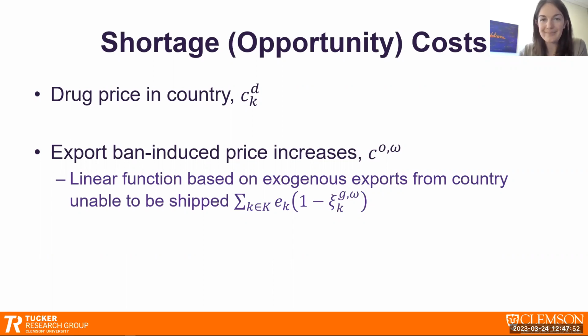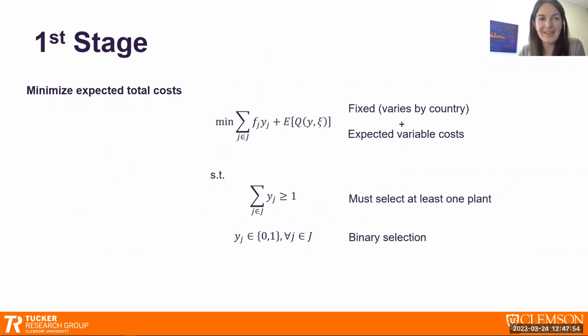Okay. So if we put this together, we can present this two-stage stochastic integer program. In the first stage, we're trying to minimize the expected total costs. We have these standard fixed cost and expected variable. We're requiring them to select at least one plant because they have chosen to be in the market, and then we have this binary selection.